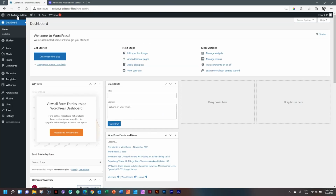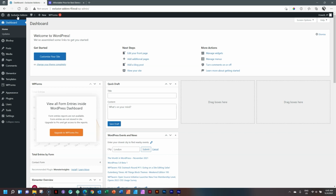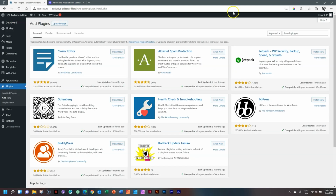Let's go to our back end into the WordPress administration area. And the first thing we need to do is to install Exclusive Add-ons. There are two versions. There's the free version and there's the pro version. Let's have a look at the free version first. Plugins, add new. And let's hope the internet speed is not too bad this morning.